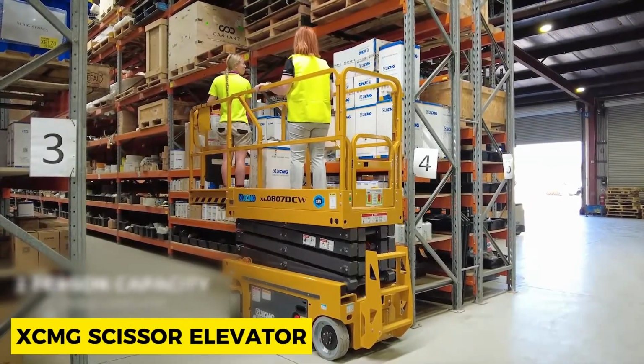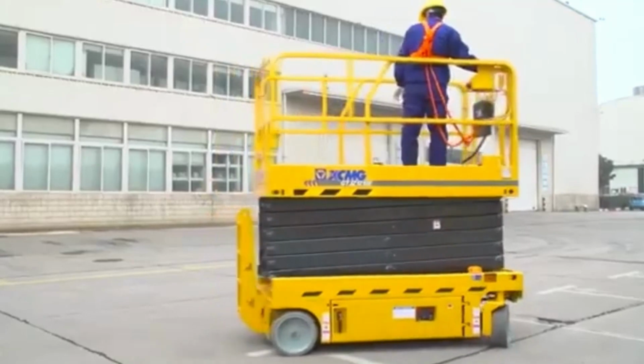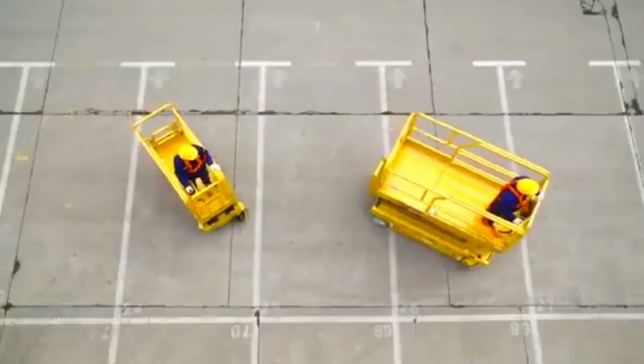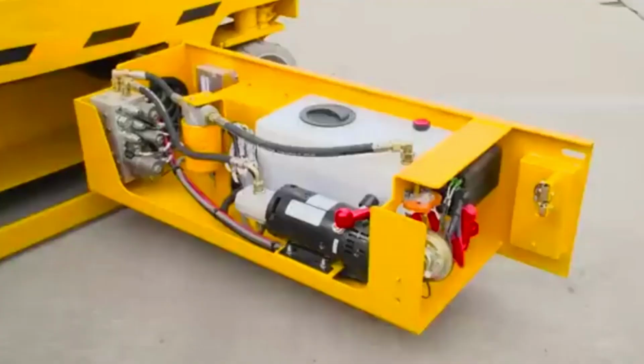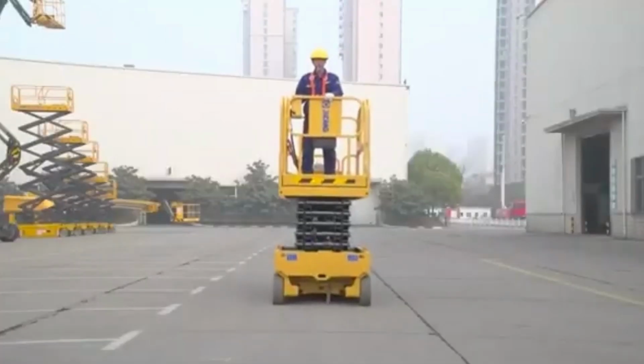XCMG Scissor Elevator. The XCMG Scissor Elevator machine was manufactured by Suzhou in China. It is an electric vehicle with 2 front driving wheels to ensure safety due to an alarm system.